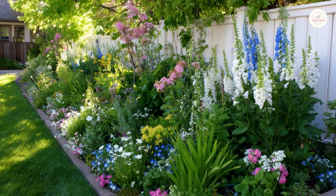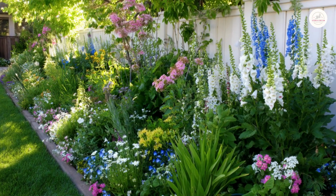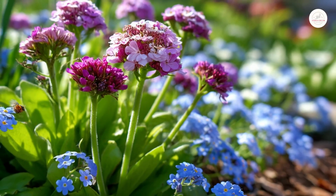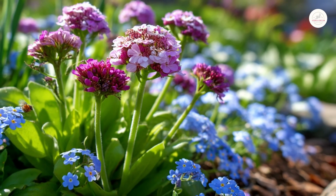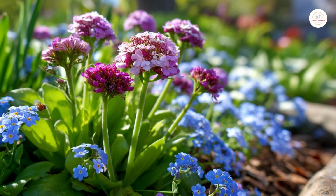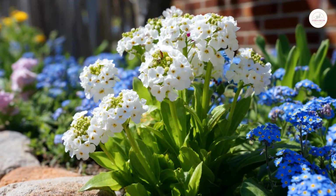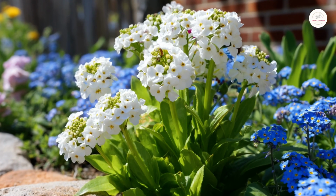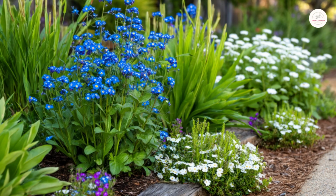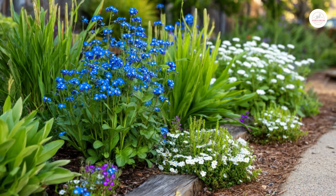Pair tall stalks with low-growing companions like forget-me-nots or alyssum. Use compost-rich soil and mulch lightly to retain moisture. These blooms not only beautify, but also invite bees and butterflies, perfect for a living, breathing garden space. Group plants by height and color for that layered grandma's border look. Tall in back, short in front.